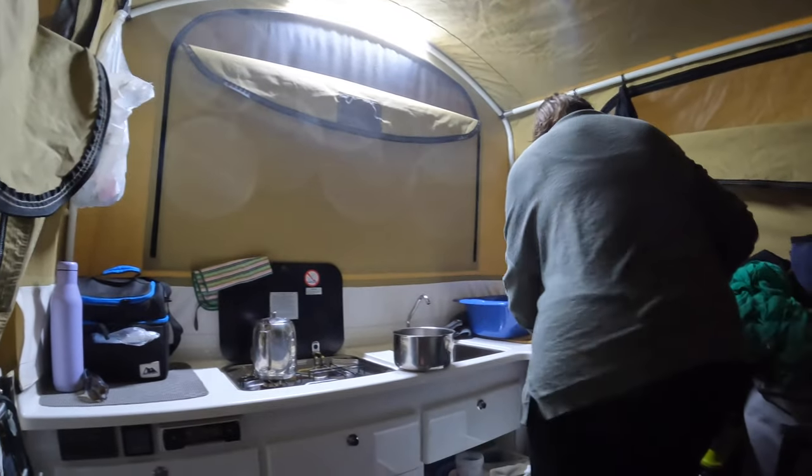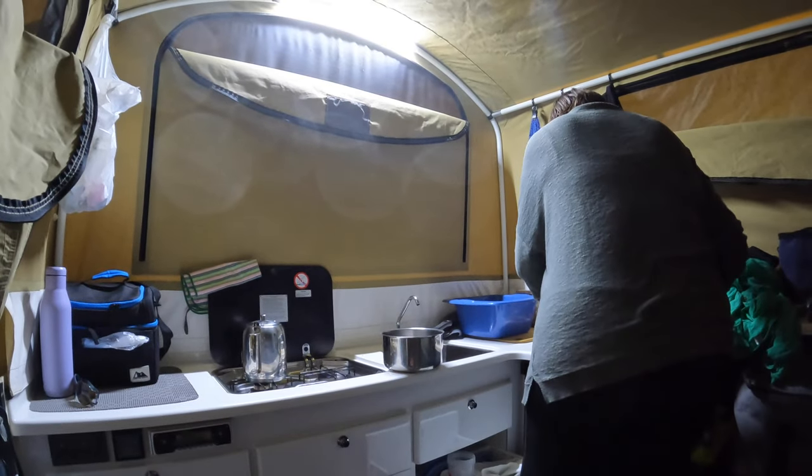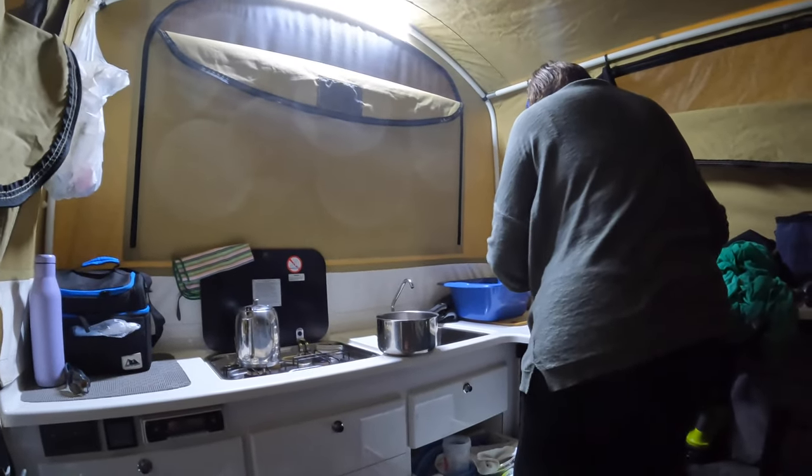What's happening, Tash? I have to cook dinner tonight because it's raining. Oh, we're stuck in the camper. That's what's good about the Ulti, eh? Yeah. What are you going to make us? What are you going to whip us up in Natasha's kitchen?